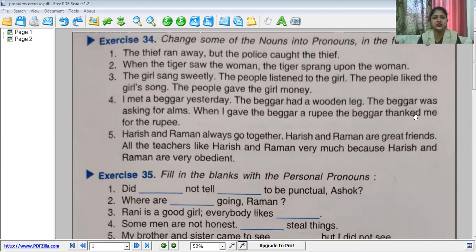Now change some of the nouns into pronouns in the following sentences. Okay, children? Now, first one: the thief ran away, but the police caught the thief. So how will you change these nouns into pronouns? The thief ran away, but the police caught him. Next one: when the tiger saw the woman, the tiger sprang upon the woman. Again, you can use: when the tiger saw the woman, it sprang upon her. Got it, children? So likewise, you do the others also. You can pause the video, take down these sentences, and practice them by yourself. Then you can hit the play button again, and check whether your answers are correct or not.